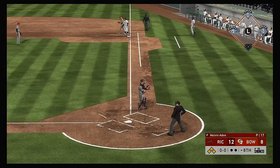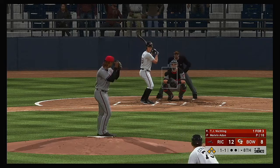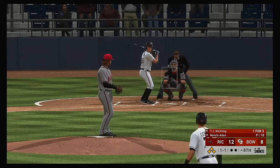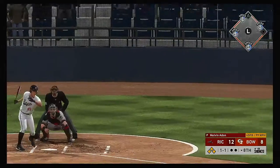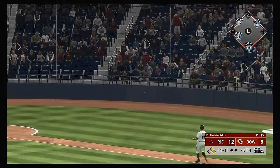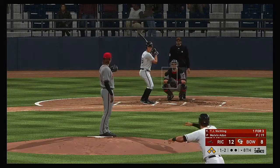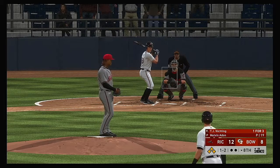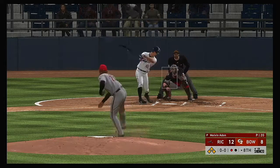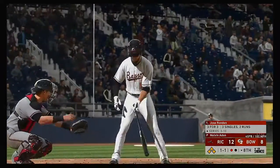And no sense risking anything here as the bases will be loaded now with still nobody out. Right fielder, DJ Nickby. To the plate now, TJ Nickting. And he fouls this one off. Ready on 1-2. Swing and a miss, and that's a much needed first out there.